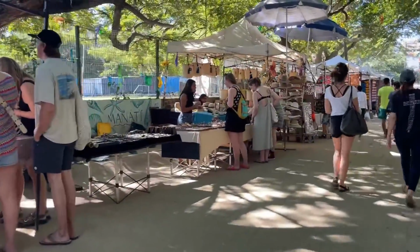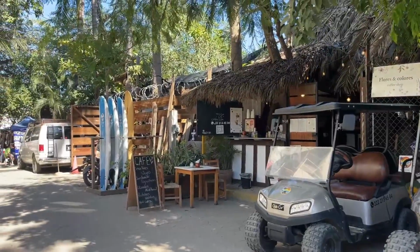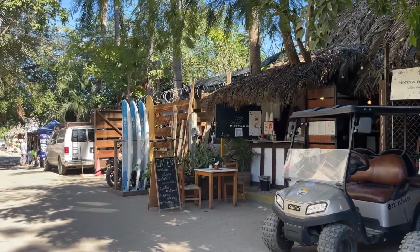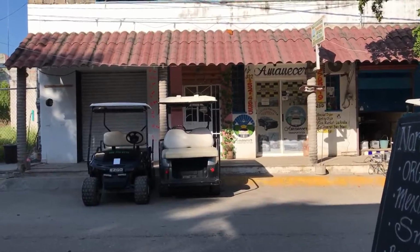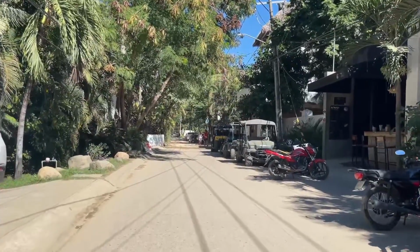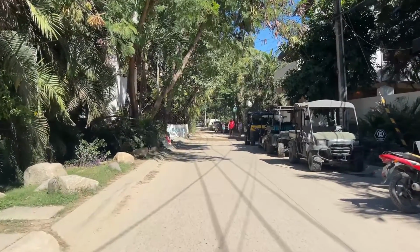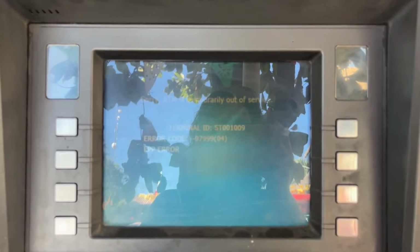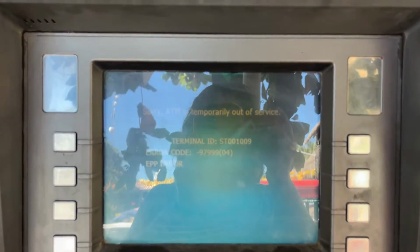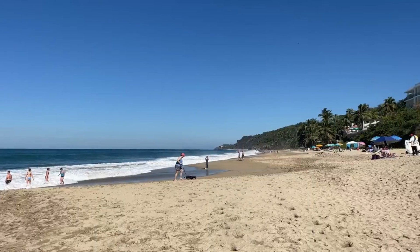I couldn't help but notice not only how many more cars there were on the road on this trip, but also how many people were riding golf carts around. There are tons of golf cart rental companies scattered all over town, and most people seem to be using them to get to and from the beaches. Lots of people means that most of the ATMs were either out of order or out of money, so be sure to bring pesos in cash if you're coming as a day trip from Puerto Vallarta.